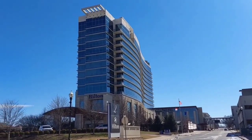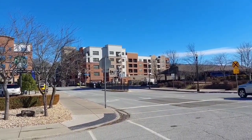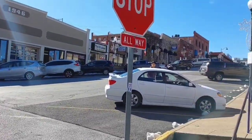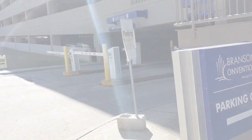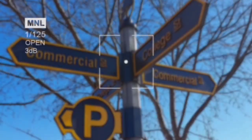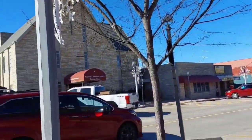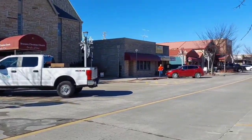You can see the flags blowing in the wind. It's a beautiful day, but it is windy. Starbucks. Light traffic. Main Street is pretty quiet. Branson Convention Center. We are at Commercial and College Street. Again, it is really quiet for Branson.